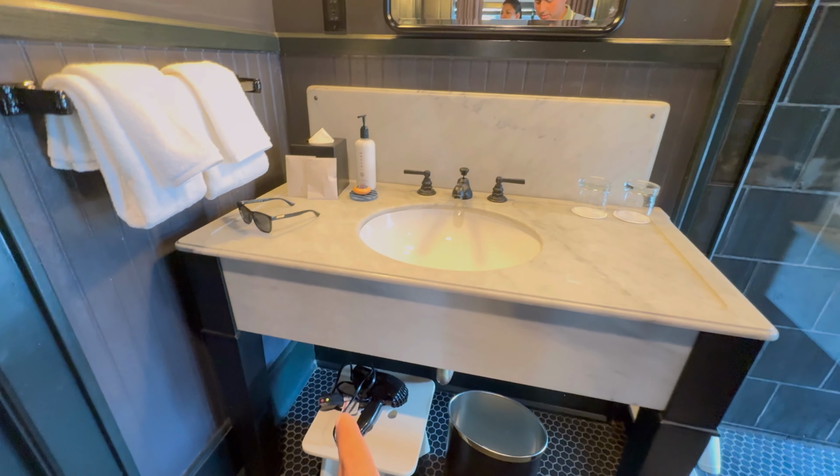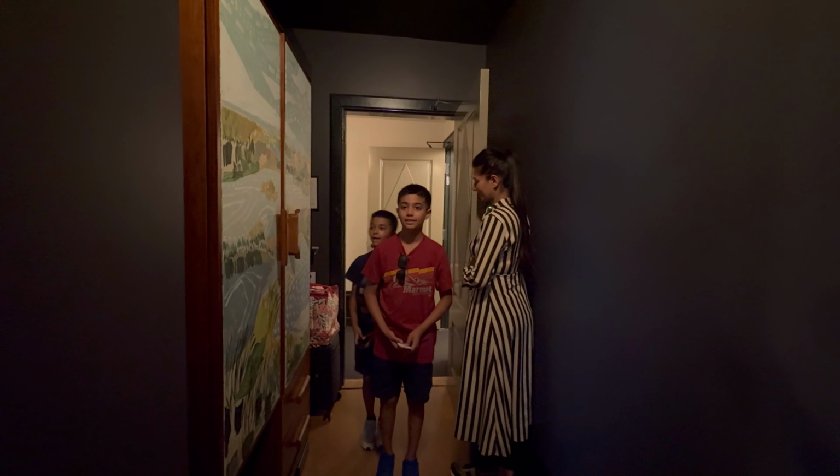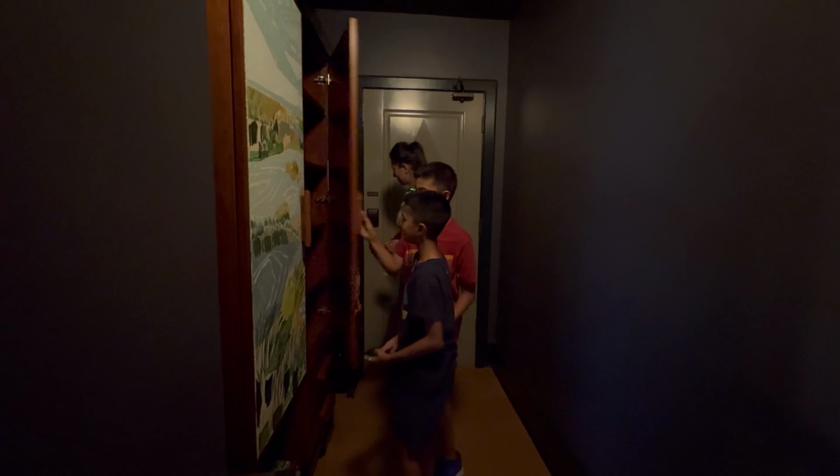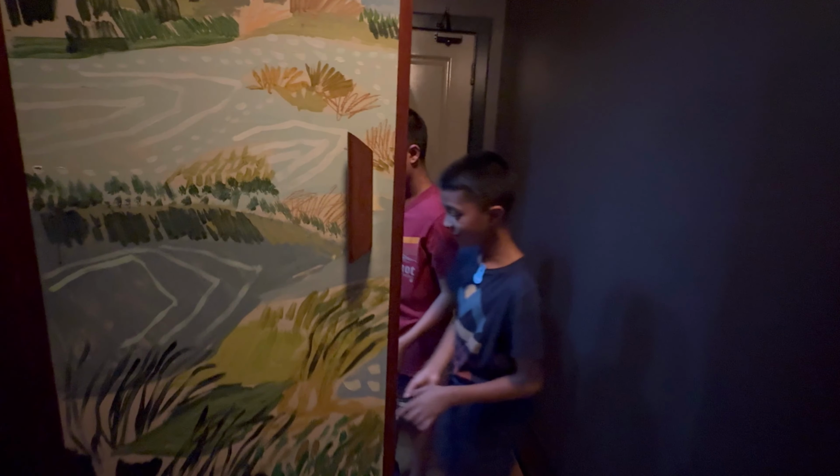And here's your full bathroom view. Guys, you want to guess what that is? A closet? Yeah, a closet. And the other one will open the light for you. Wait, what? That is so cool. That is pretty cool, right?